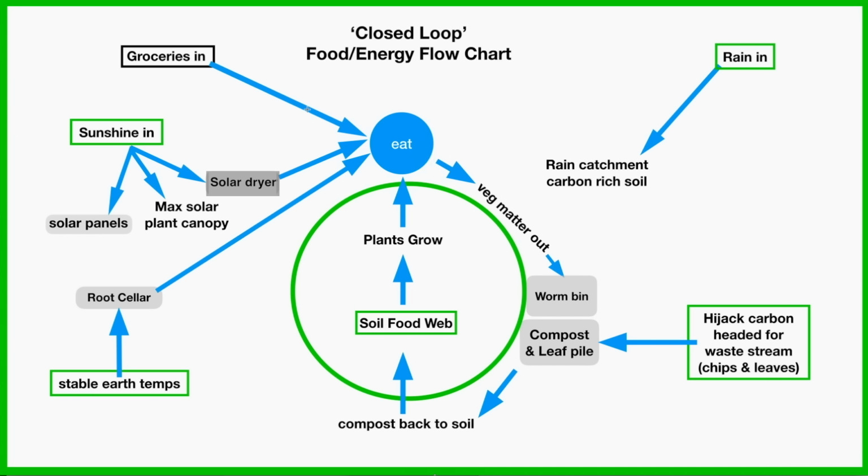So basically, when you bring groceries in, none of that organic matter leaves the property. It all gets recycled back into the soil to grow more plants. And whether you have a worm bin or a compost pile or both, that's not the point. It's just that you have to have some mechanism to bring that matter back into completed compost that goes back into the soil. So all the green boxes on this chart are representing natural systems.